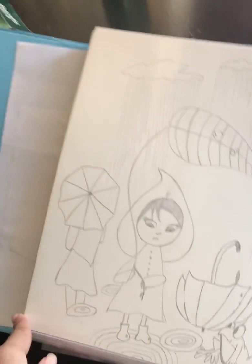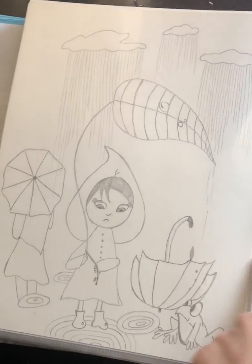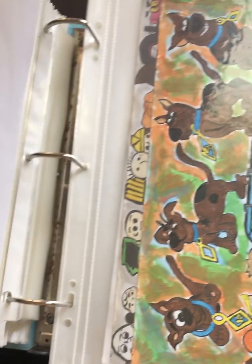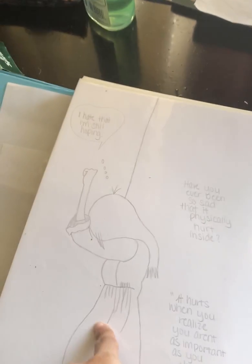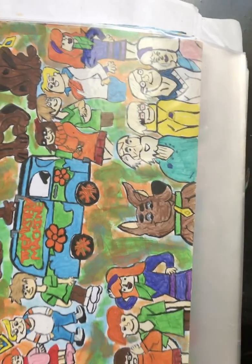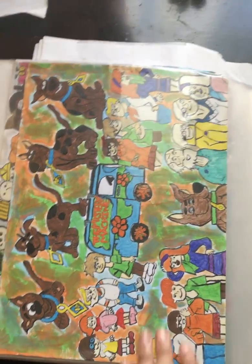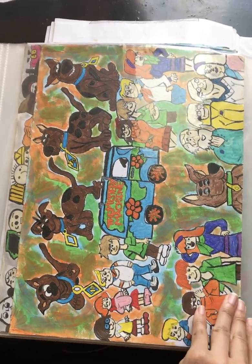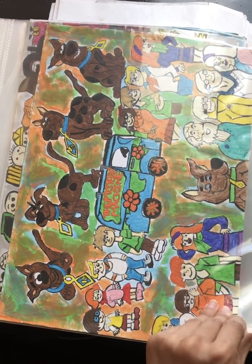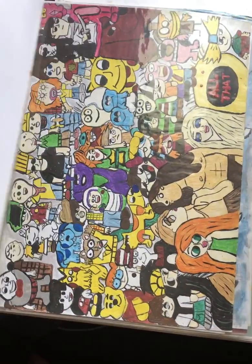And here's some more dope art, like this. And this, some more animation. You know, like the girl that was sitting in the tub earlier. So here we got some cool paintings. This is a Scooby-Doo collage. Like I said, Scooby-Doo is my favorite cartoon. I did this with some small cool paints.